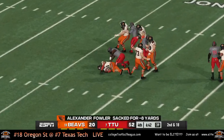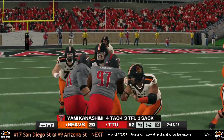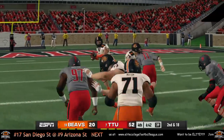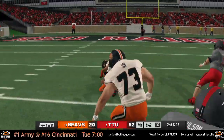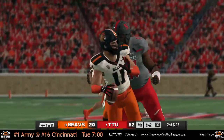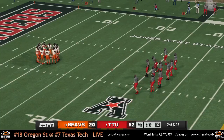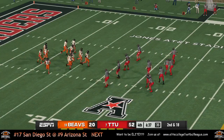And they get the sack. They need to run some screens and some quick slants to try to take advantage of this pursuit because this defense is coming after them. So the sack makes this a 2nd and long.